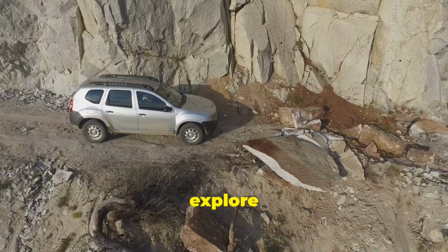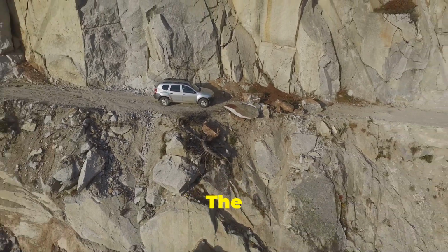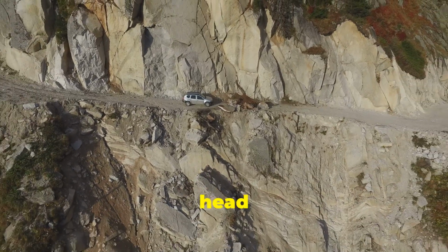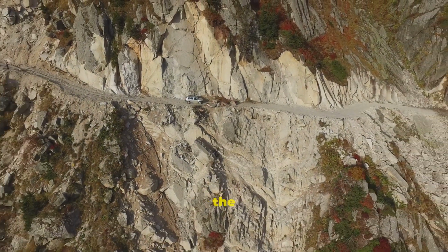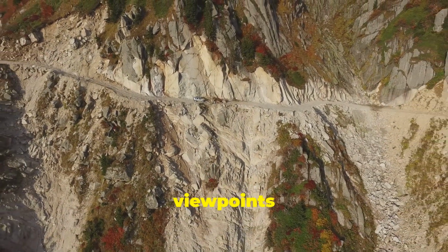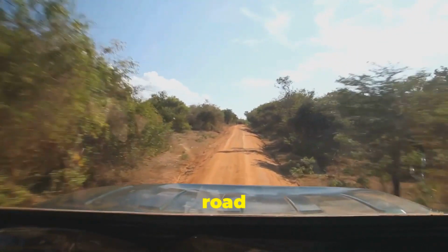If you're planning to explore beyond Dili, renting a 4x4 is almost essential. The main roads quickly turn into rough, bumpy tracks, especially as you head into the mountains or towards the coast. A sturdy vehicle will give you the freedom to reach remote villages, hidden beaches, and breathtaking viewpoints that most tourists never see.